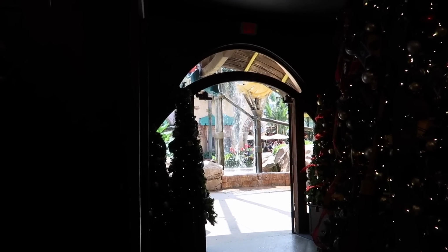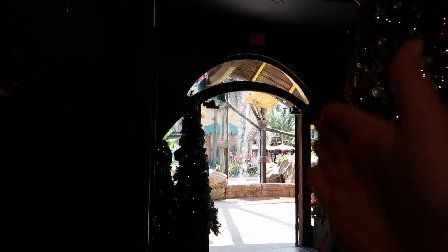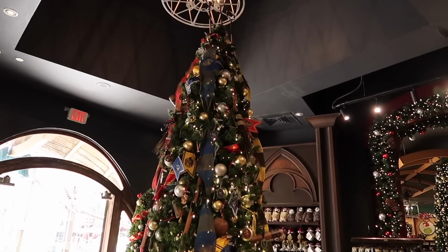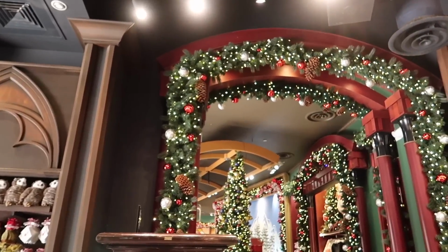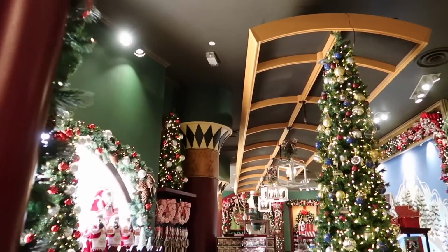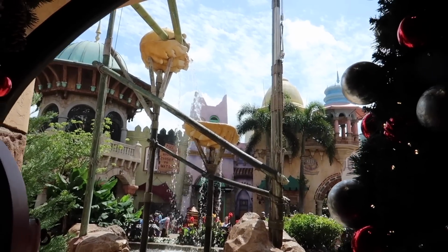One of my favorite things about Islands of Adventure are all the cool little signs and details. I usually walk right through the middle, but every once in a while I feel like smelling Christmas, so I make a beeline through the Christmas store. A little pro tip for you: if you want some AC or the delicious smell of the holidays, you can go through this store and you still get a peek at the gorgeous port of entry out there.